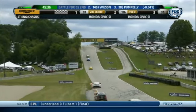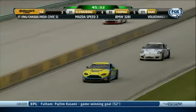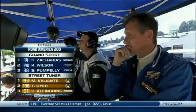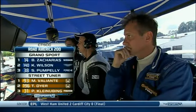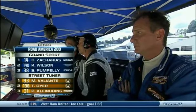Wilson with a little bit of a bobble through turn 14 onto the front straightaway. Can Spencer Pompelli do anything with it? Not this time down the front straightaway. BJ Zacharias loves to see that battle happening. And Chris Wilson is continuing to have a good day. We'll be back with more Continental Sports Car Series action from Road America.